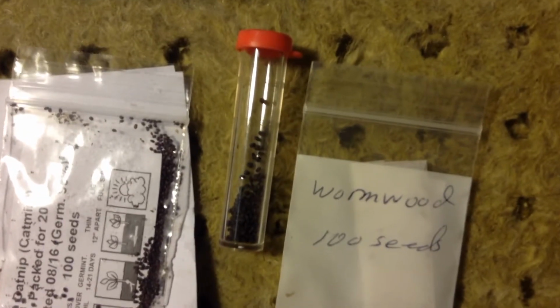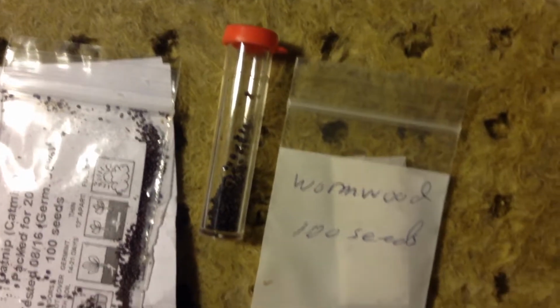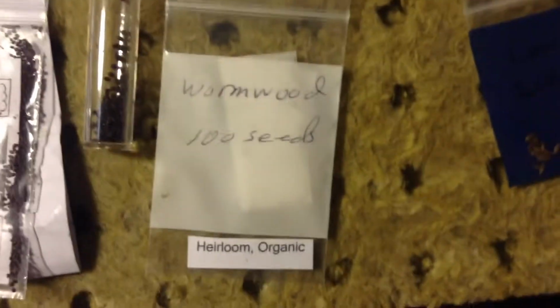I like to keep all of my seeds heirloom variety just because I know what the GMOs are intended to do to us. So I like to keep my seeds organic the way they were intended to be.